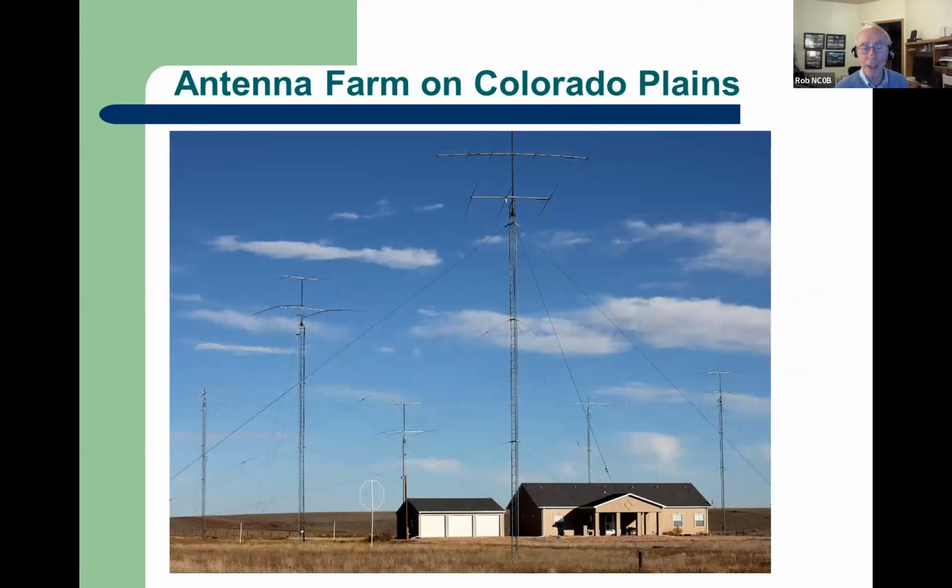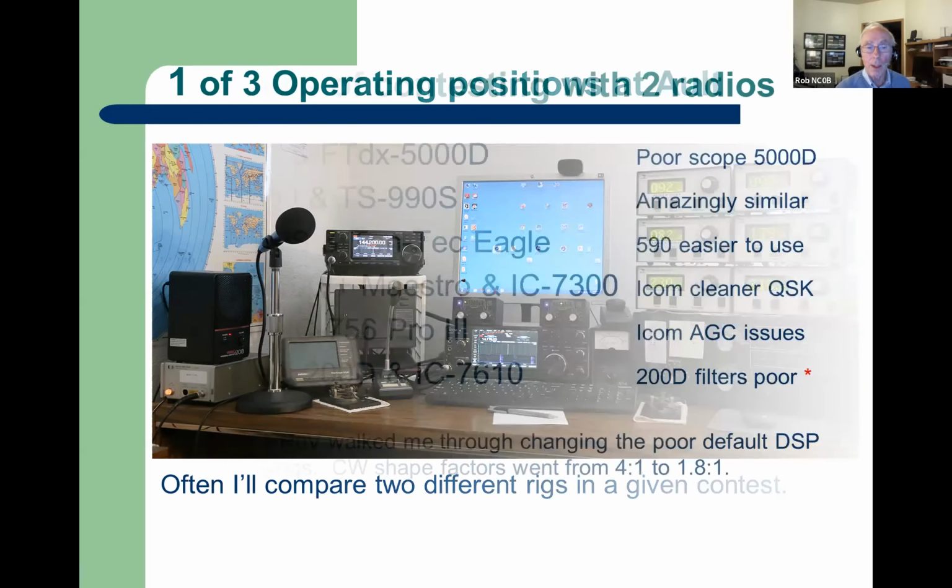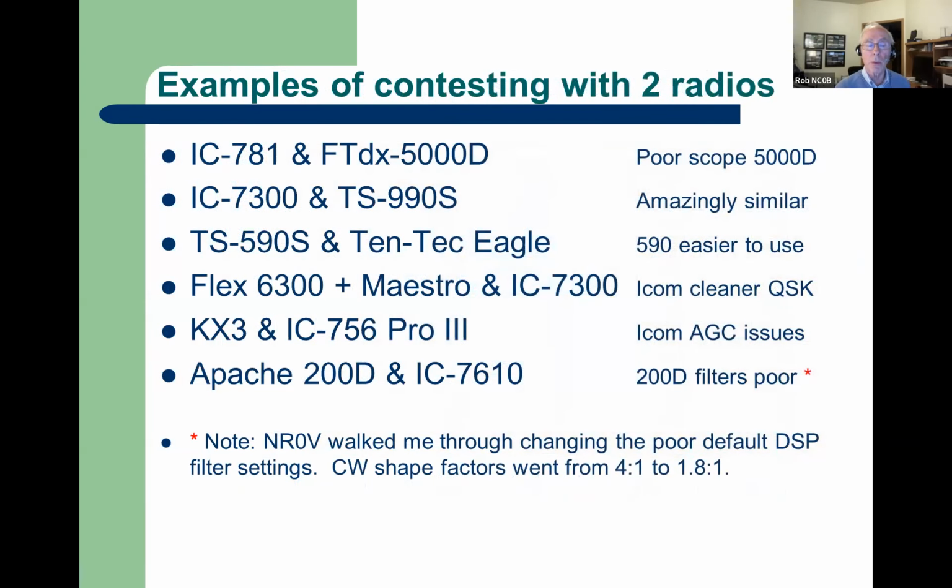Kind of put a lot of emphasis on antennas, as you can see. And there's one of the three operating positions. Often in the contest, like I will tomorrow and over the weekend for ARRL 160, this will be the reference rig, and then the K4D will be the one that'll run the most. But if I hear something funny or go back and forth a bit, comparing two different rigs at the same time is sometimes kind of eye-opening. So here are some examples of where it really worked out to be able to go between one operating position and the other just by changing chairs.